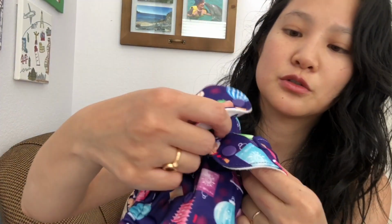Some have like a little hip snap. So they might vary slightly, but generally this is what you're looking at. This one also has like a crossover tab. So if you have a really tiny baby, this is a one size, so to fit newborns to toddler age. You could snap across and get it to fit your tiny baby. But most likely, you won't be able to put it on a fresh newborn.